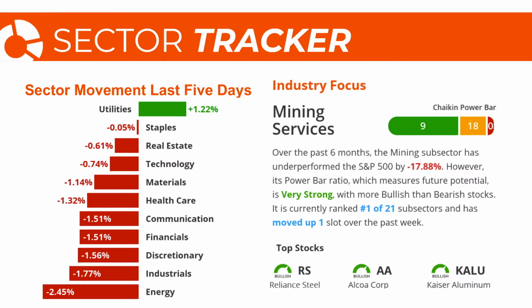Let's look at our sector movement now. Movement of the major sectors over the last 5 days. Still a very defensive feel at the top of that list. Utes, staples, REITs, top 3, along with technology. What's interesting here is that if you look at the performance of the sectors over the past 12 months, these are the 4 groups that are at the top of the list. How about 6 months? These are the 4 groups that are at the top of the list. How about 3 months? These are the 4 groups that are at the top of the list.